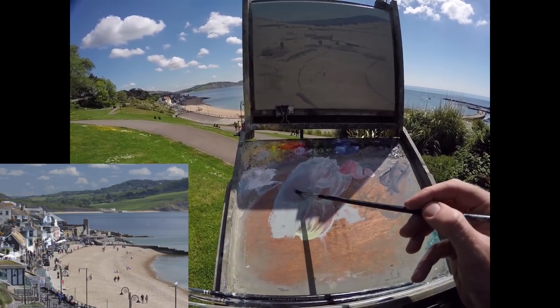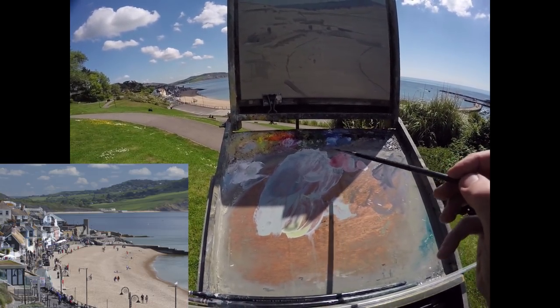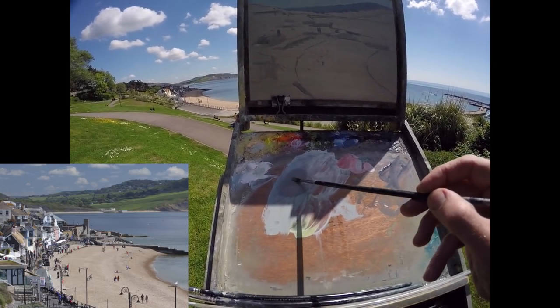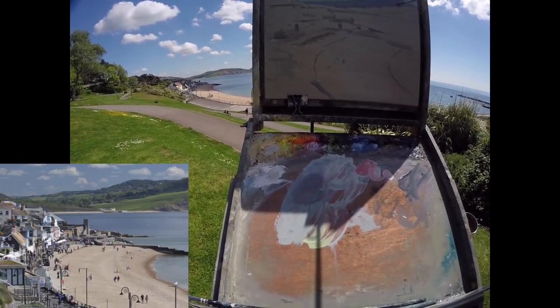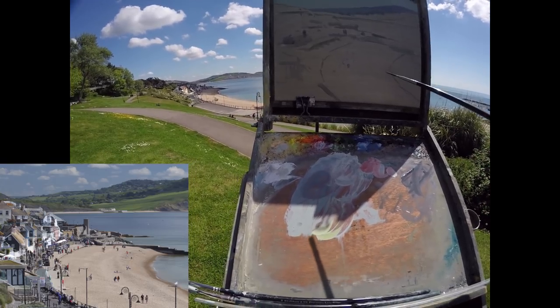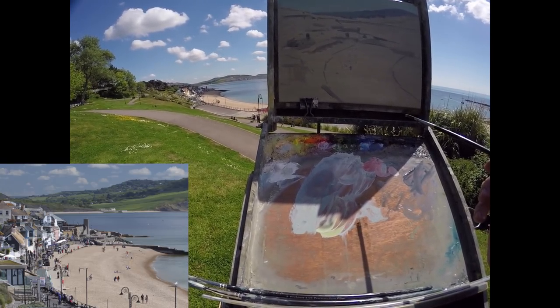I know some people paint with sunglasses on, but that is not for me. I can judge tone still, but I can't judge colour with shades on. You take the shades off and look at the painting and you think, oh my god, what have I done?